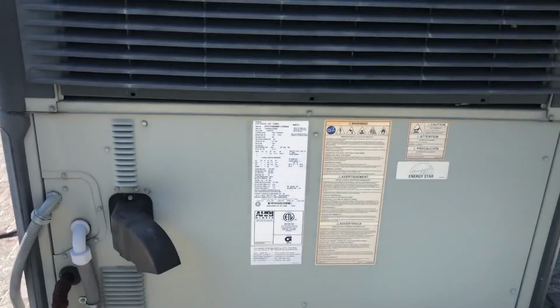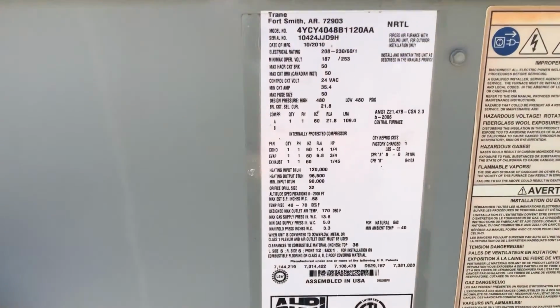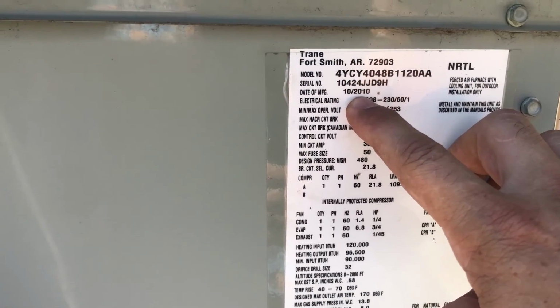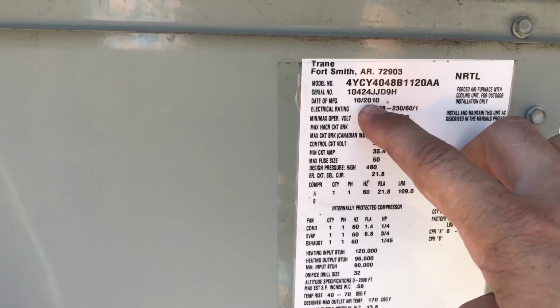All right, so another one of the big ticket items that I always check out when viewing any property. Now you can't always get on the roof like I am today, but if they're on the ground, you definitely want to check out and find out at least how old they are, if they have any debris in them, or if they're starting to break down. They always have a stamp on them, as you can find here, and the year is 2010, so it's roughly 11 years old.